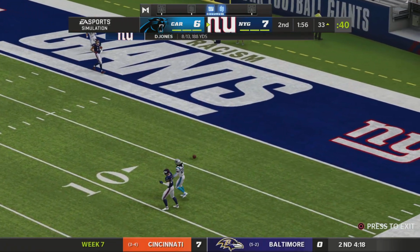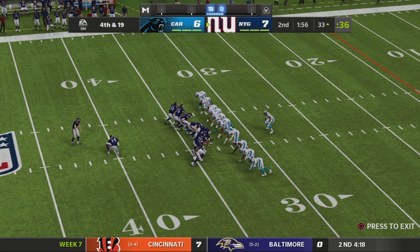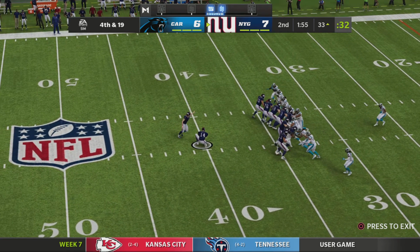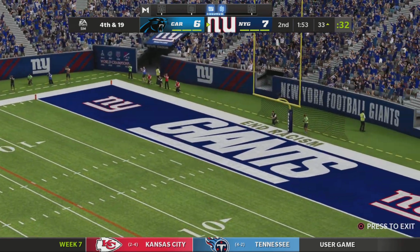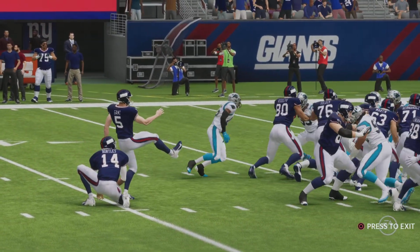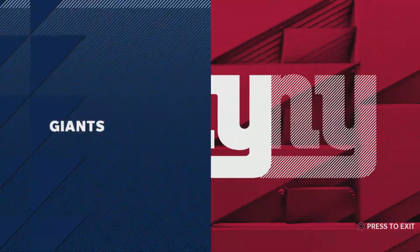And that will be incomplete. Strong coverage by Carolina. And on we go to 4th down. And Gano's kick is right through. And they bump the lead up to 4 now at 10-6. So a nice kick there as they add 3 to the lead.